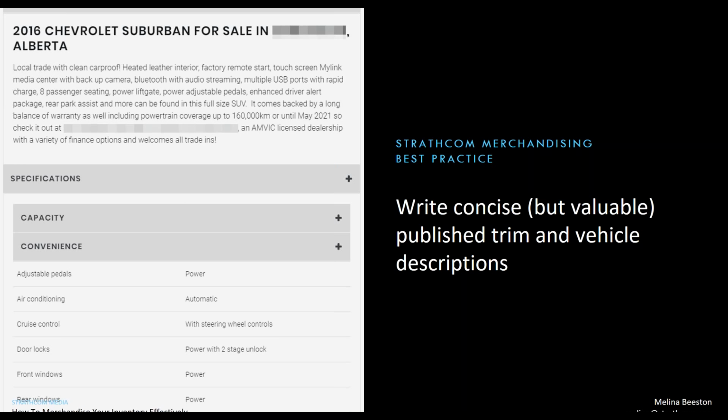Fair enough. And we just had another really good question come in. They ask, cookie cutter descriptions, or should every description be unique? Every description should be unique.